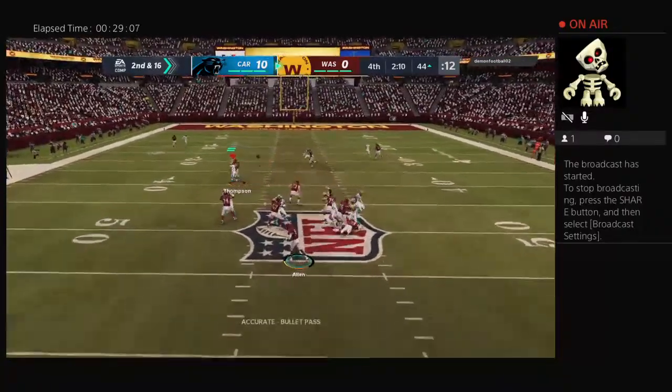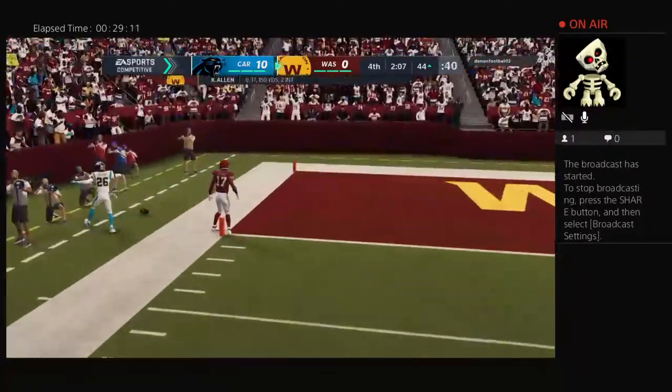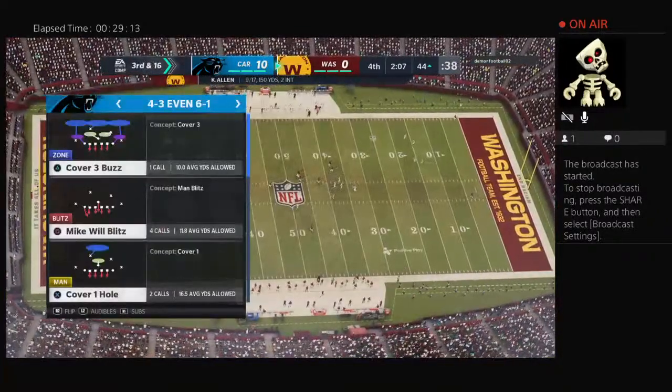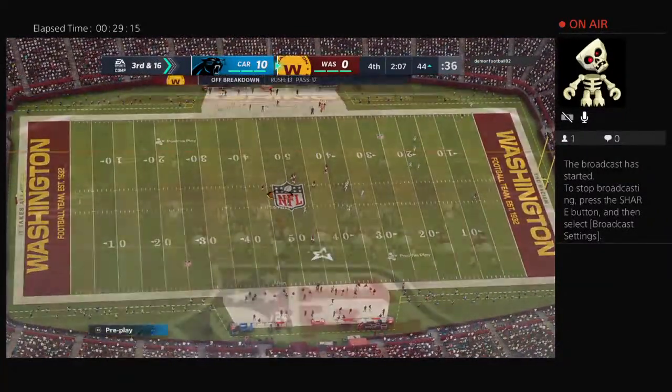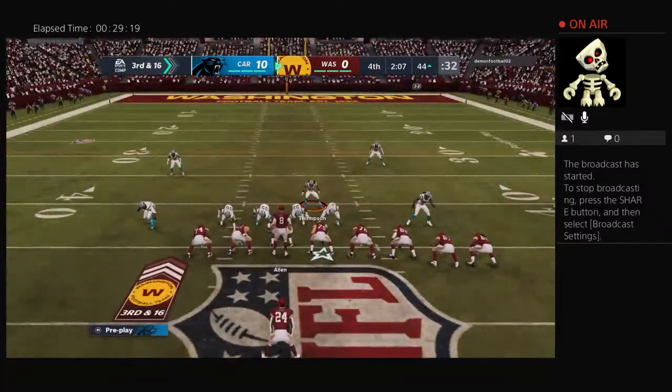Here's Allen to throw it. Slings this deep from McLaurin. And that is intercepted. Or was it? Wait, they'll say no. No interception. He did not keep the feet in bounds, apparently. So that's just going to be an incompletion.